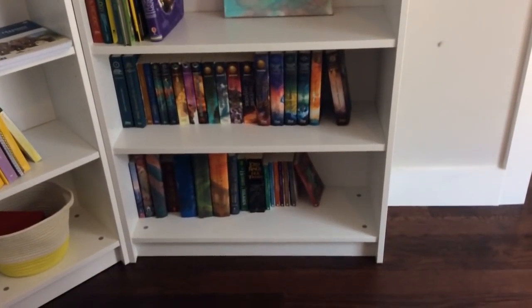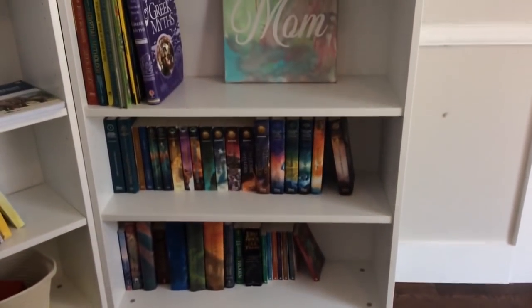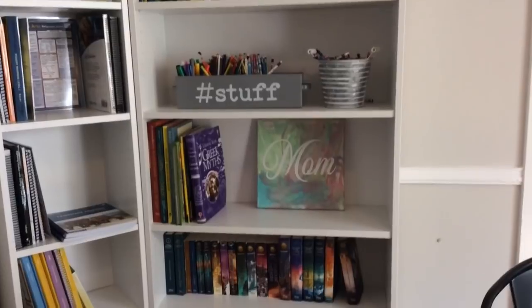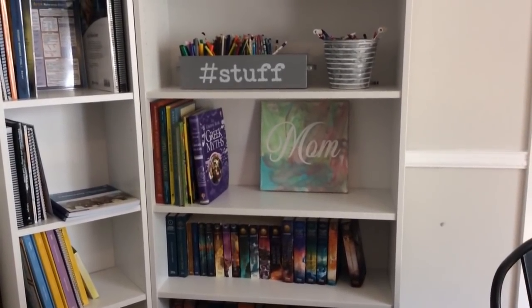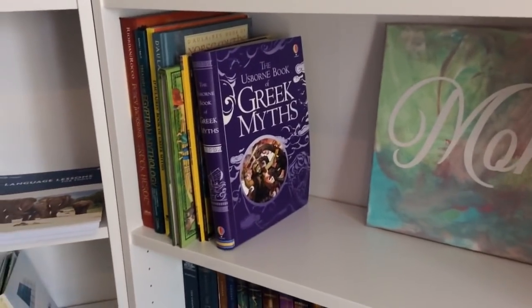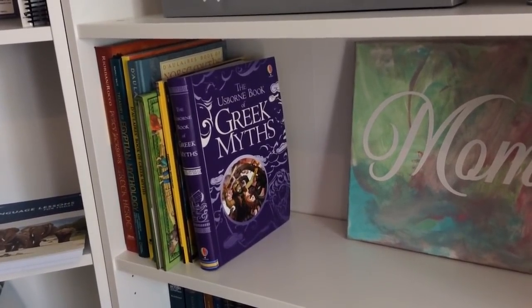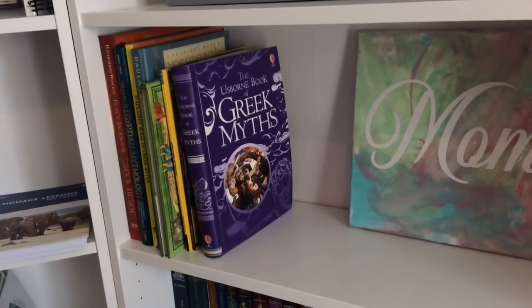Harry Potter, of course, down there, and then another set of the Chronicles of Narnia, all of the Rick Riordan books, and then the next shelf is all of our Greek mythology books. The boys love D'Aulaires, so we got tons of those. And then I got this Usborne book of Greek myths at our local homeschool convention this year, so love that. I just feel like you can't have enough of D'Aulaires and any kind of mythology.